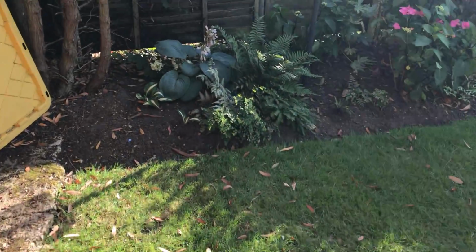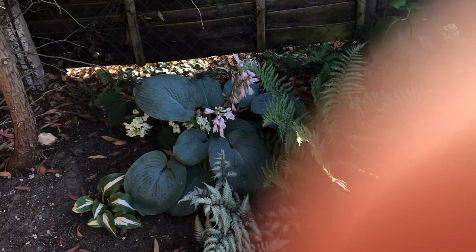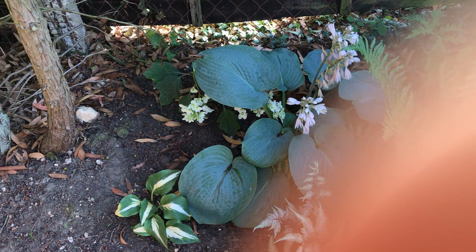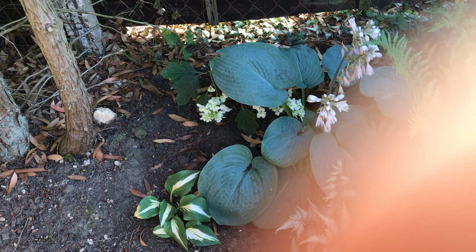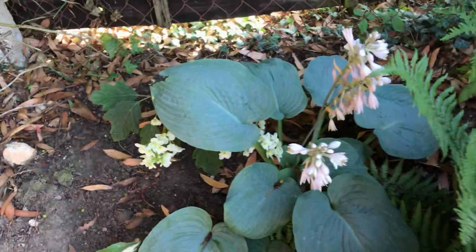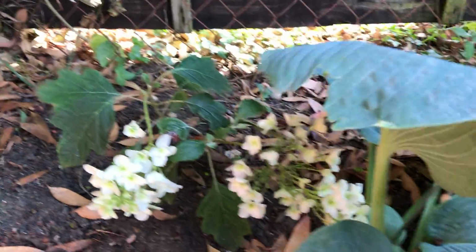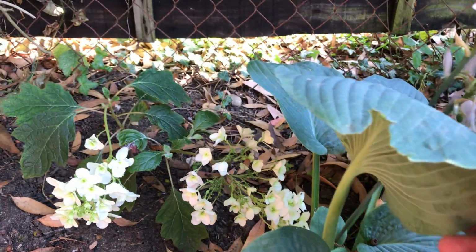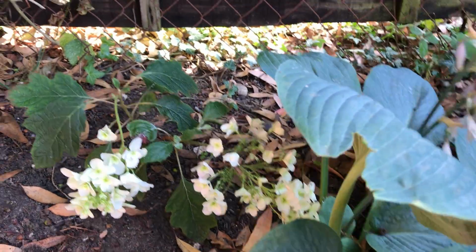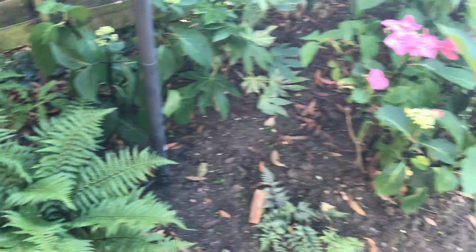We've got in the shaded border, the hostas are starting to flower. In the background underneath that hosta is a lovely shrubby hydrangea, which is going to look superb. As it gets bigger and older, it'll grow up to a reasonable height at the back of the garden, and that will be huge panicles. They'll be at least 4 or 5 times the size of that.